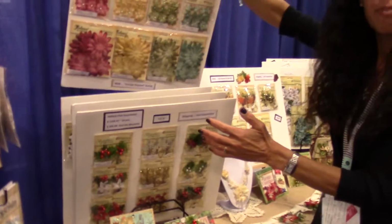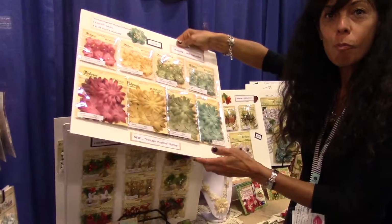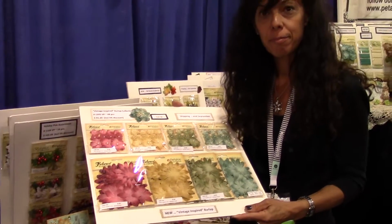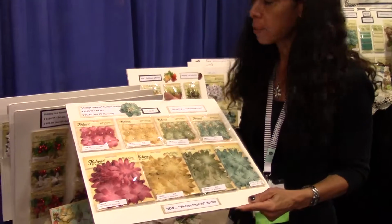So those of you who are going to be documenting your December memories, keep these in mind, because these would make amazing decorations for like the outsides of the albums that people are doing. Absolutely.